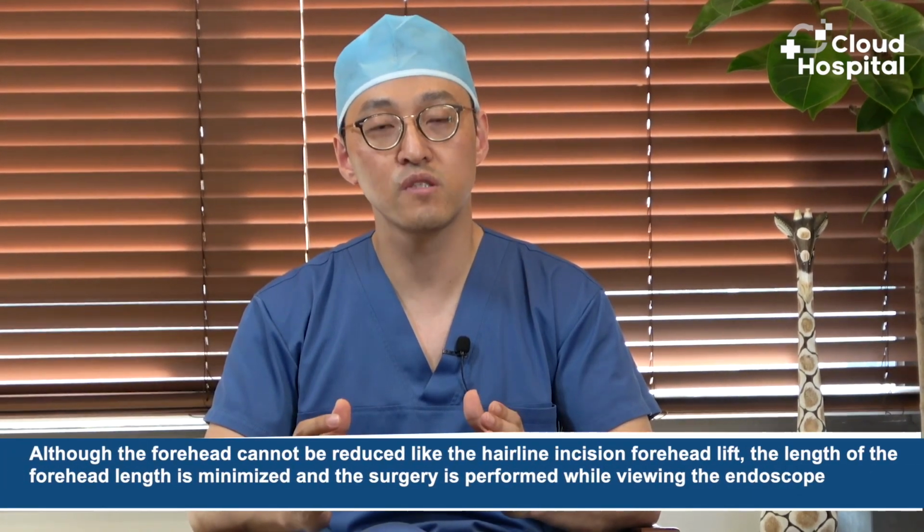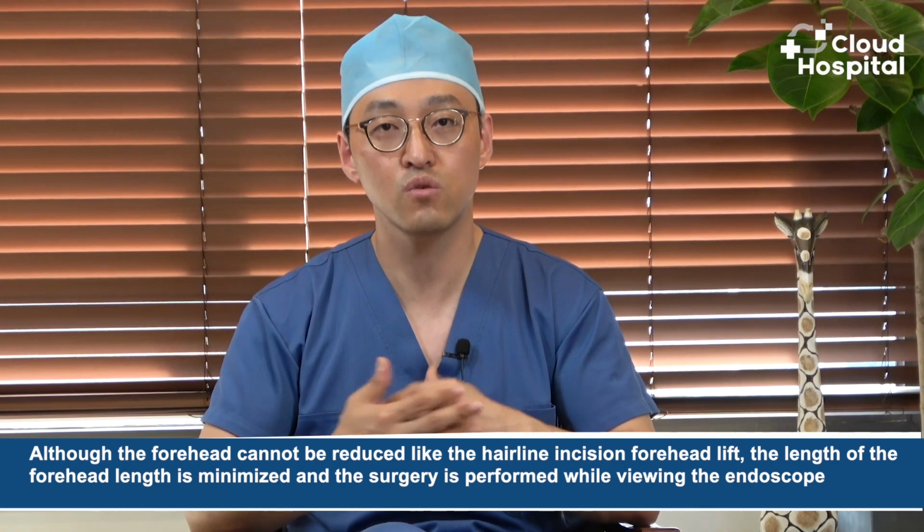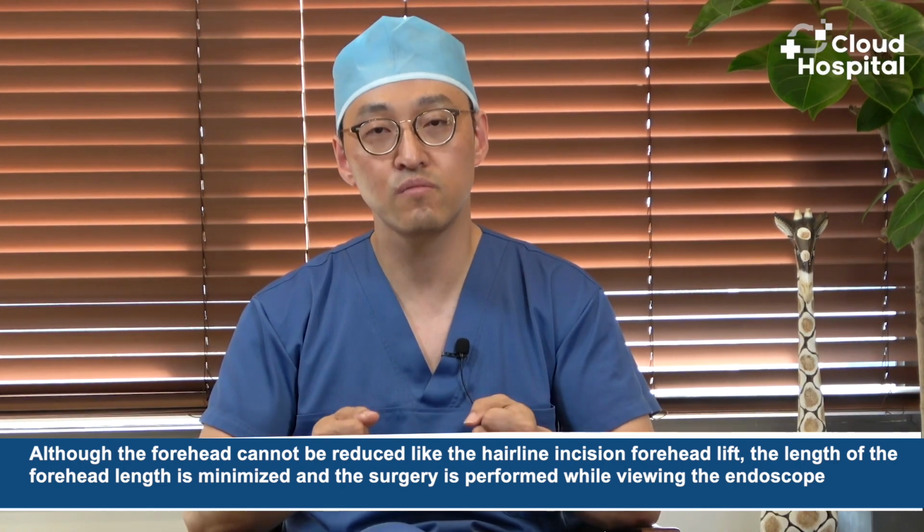And the third one I mentioned earlier is the endoscopic forehead lift. Although the forehead cannot be reduced like the hairline incision forehead lift, the length of the forehead is minimized and the surgery is performed while viewing the endoscope. So the surgery is as effective and can produce the same result. And since the endoscope is used instead, the total incision line does not exceed 3 centimeters, even if the entire incision line is combined. Therefore, the recovery is very fast, so the return to daily life is fast, and there is a very big advantage of not having much swelling. So I mainly suggest endoscopic forehead lift.